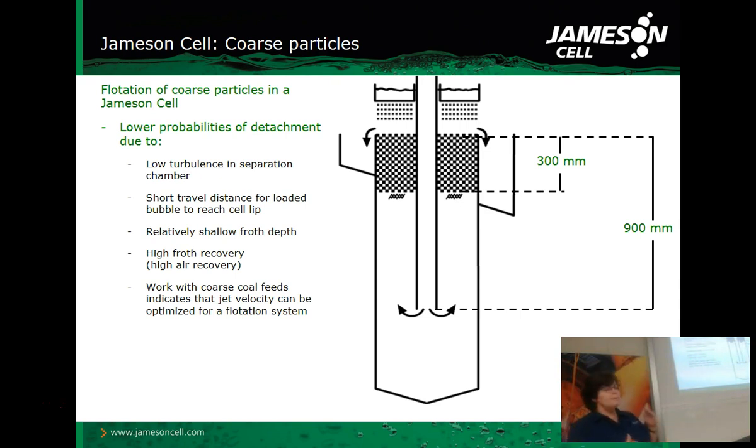It's not going to be the first particle to float, so you'll need to put multiple stages to capture those. Because the downcomer is only immersed 900 millimetres below the surface, the actual travel distance for these coarse particles is very, very short. So long as it's on a bubble when it exits the downcomer, it has a very high probability of being recovered. And because the froth is so stable, that's another reason that those coarse particles are very, very well recovered. And as I say, in coarse coal feeds, we can manipulate the jet velocity and the air rate to work out where the flotation happens in the downcomer to actually target the particle size.